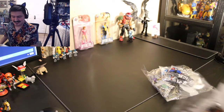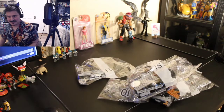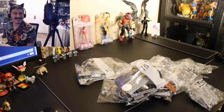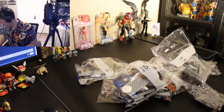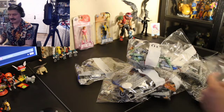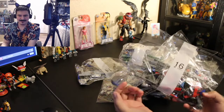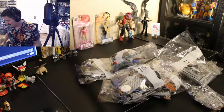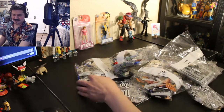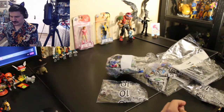There's just so many bags in this thing. 13, 10, 14, 15, 14, 13. They just keep coming, folks. 11, 10, 16. You think 16 is one of the last ones? Yeah, I don't know. 16 is a lot. I'm going to start tossing the ones that I'm not going to be getting to right away onto the floor.